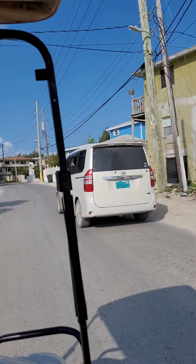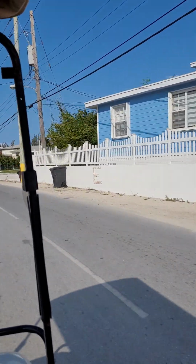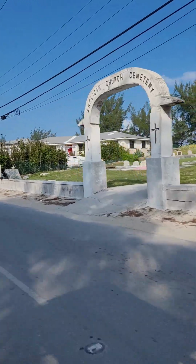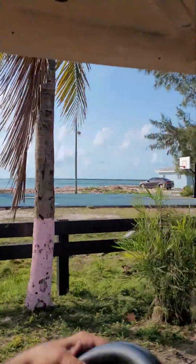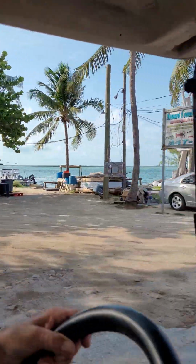So what we found in Freeport and apparently here is there was a lot of damage from the hurricane that came through here just before COVID arrived. So a lot of houses are still undone. But look at that water, which we are going to make a point to go swimming in today.